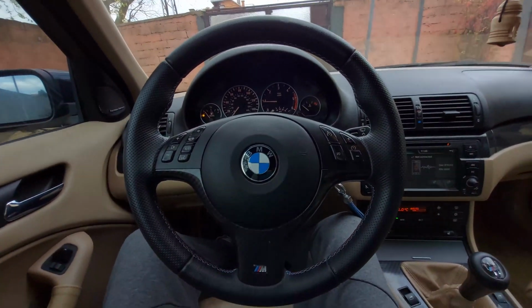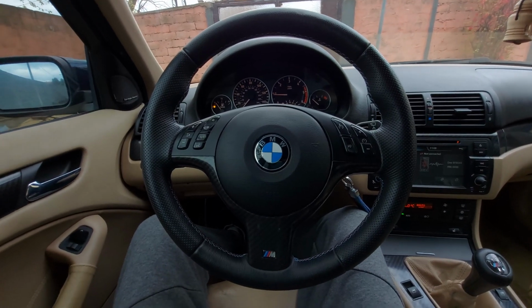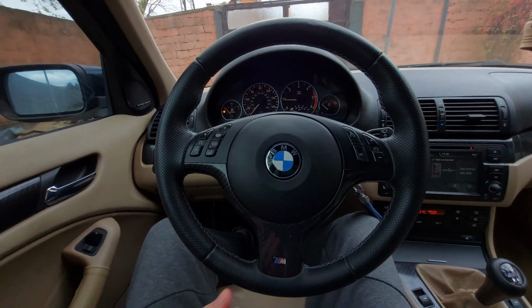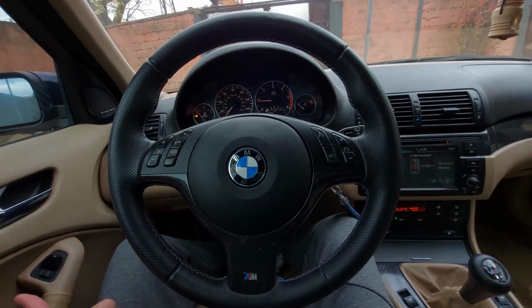It's actually really loud. When I bought this car, I thought it's probably not as loud. But when I bought it and the next morning when the car was cold and I started it up, I was like, damn, this is actually really loud and sounds pretty nice actually.